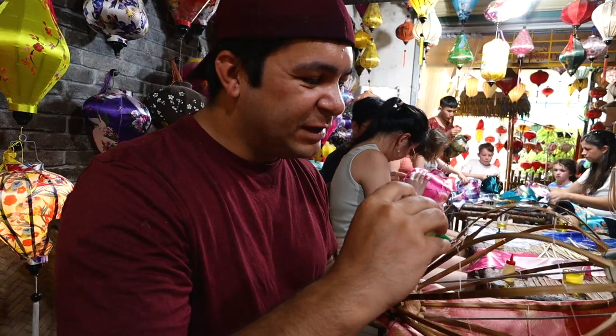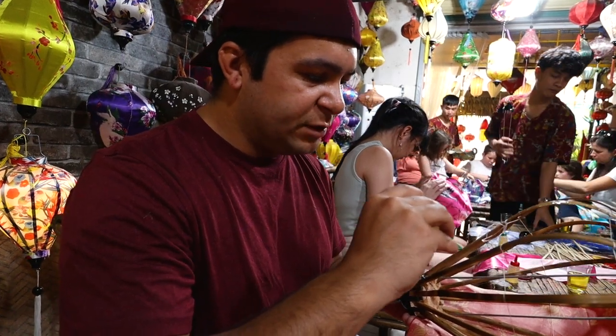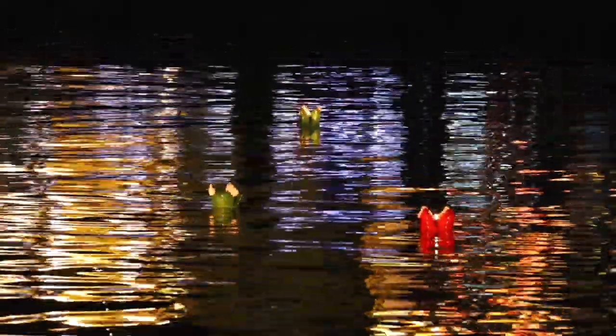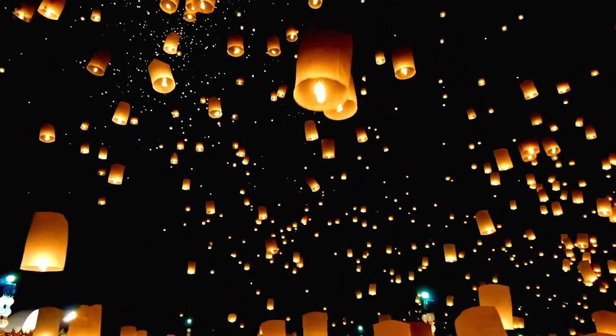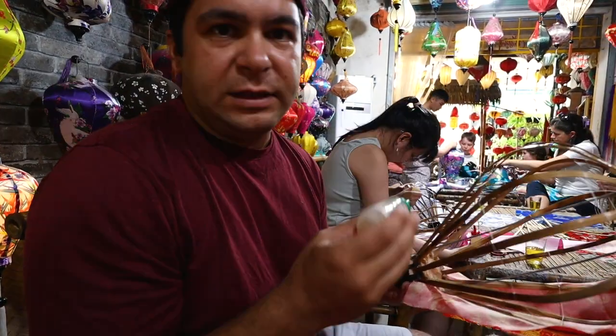Nervous. It's always the hard part when you start a project, the starting is the hardest part. You're saying that there's all these different shapes of the lanterns, right? But there's also different types of lanterns here in Hoi An. So they've got the flower lanterns, which are the ones you'll see floating in the river. And there's also the ones at certain times of year where they float them in the air, kind of like a little hot air balloon style. Really cool how many different styles of lanterns there are in this part of the country.